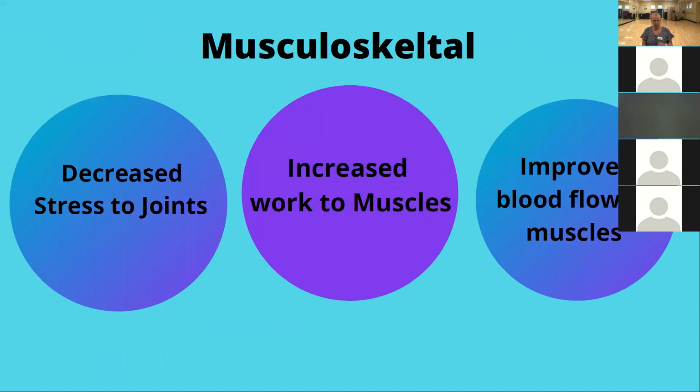Okay, next slide. The next one is the decreased stress to the joints, increased work to the muscles, and improved blood flow to the muscle. Like I said before, if you're in the water and you have a sore knee or an arthritic ankle or foot or knee or hip or back for that matter, you're decreasing the load to those tissues by half. But you're increasing the work to the muscles because of the resistance of the water. So you're getting more work with less stress.